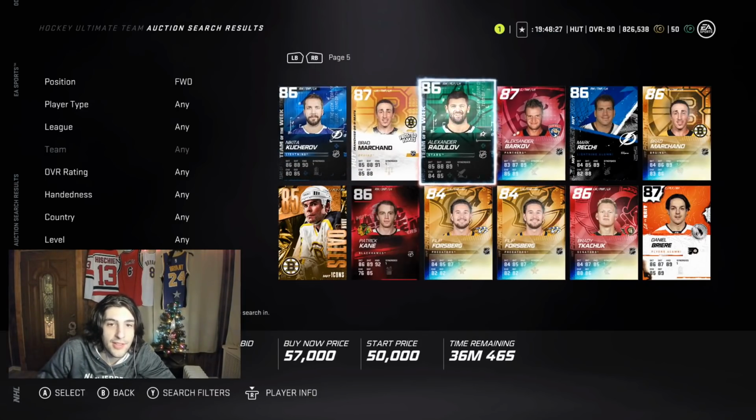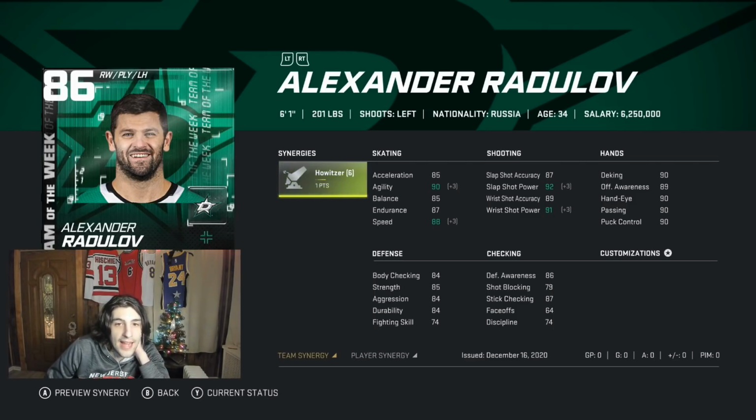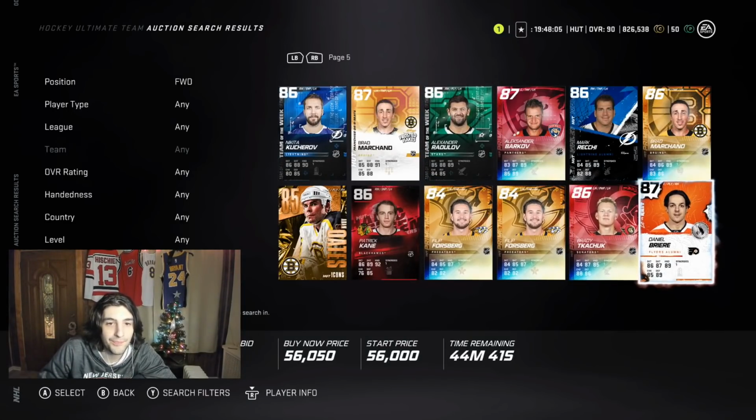So, speaking of which, this card, it's a newer card that just came out, Radulov. I would recommend him. Radulov always plays good in game, 6'1", 201 with Howitzer, 88 speed, 87 slap shot accuracy, 92 slap shot power, 89 wrist shot accuracy, and 91 wrist shot power, which is really, really good. So, I recommend Radulov to you guys, I truly do. I think he's fantastic. I feel like every year he's good in game.